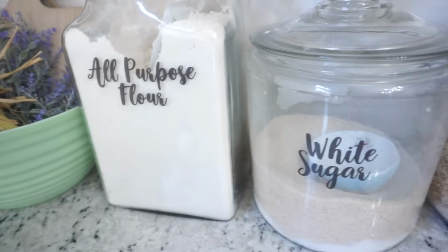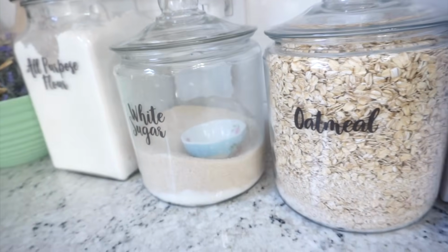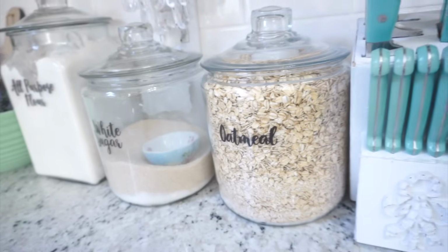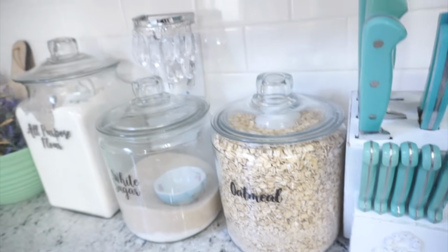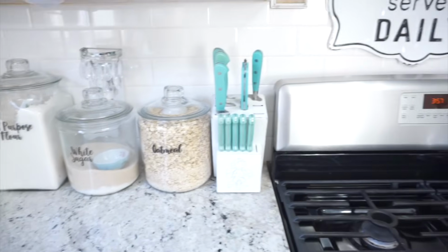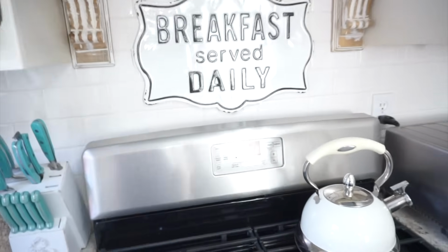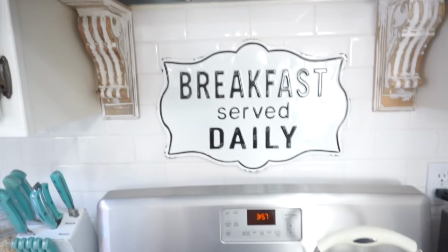So I get asked about the labels that I have on my glass canisters, and those are purchased on Amazon, and I will leave a link for you down in my description box for those. The glass canisters were purchased at Walmart, as well as this knife set. I did end up painting the block white and adding that little applique that you see on there.